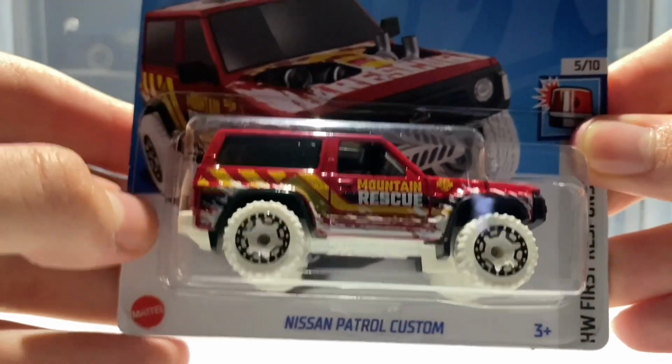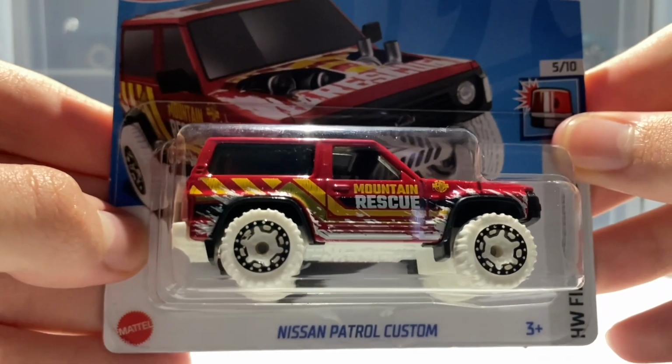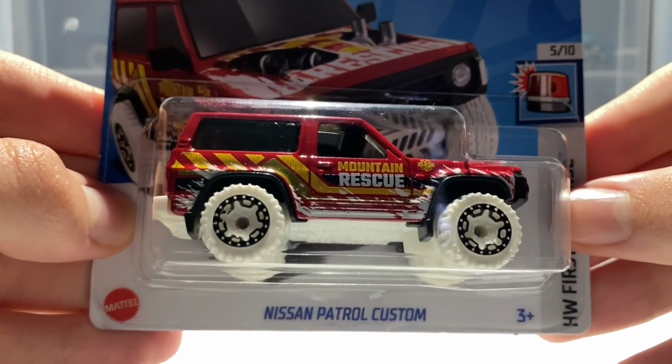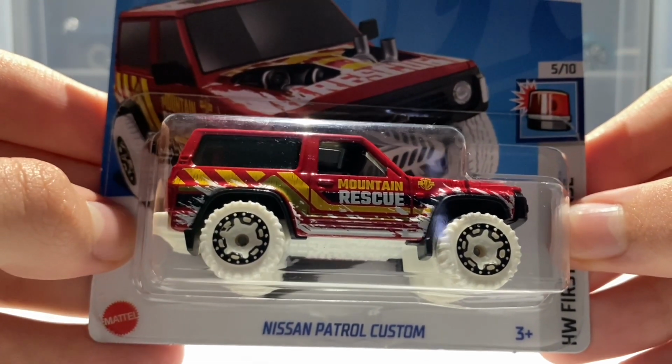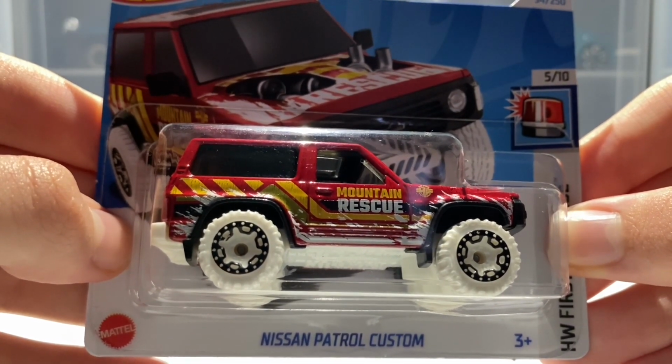and as you can tell, this car is going for an off-roader snowy look, which I think looks superb on this casting. I will also mention that this car is rolling on the off-road beadlock wheels, which have been moulded in white plastic, and then they have been painted in black.